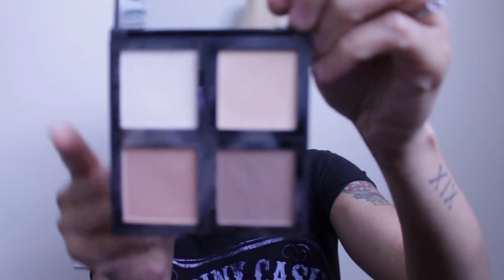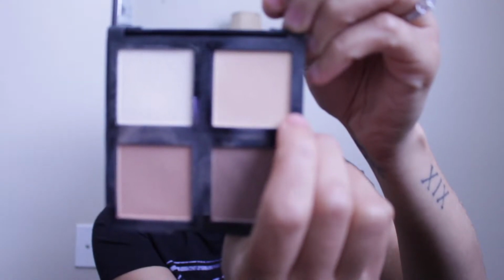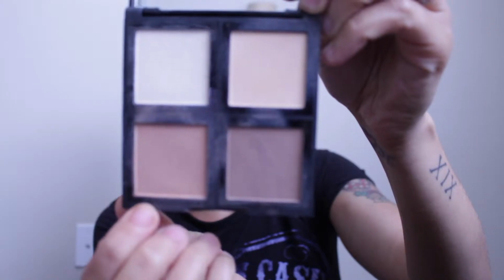This e.l.f. Contour Palette, I absolutely love. I can't say anything bad about it. It has a huge mirror in here. You have your highlight. I use this for setting my concealer. And then I use this for bronzing, this for contouring. This is a great product. I think it's $6. It's awesome. And you can pop these out just like the blush palettes. And you could easily put a blush in here, put a highlight, put a contour, put two blushes or whatever, and have an entire face palette. So there you go. Love that.